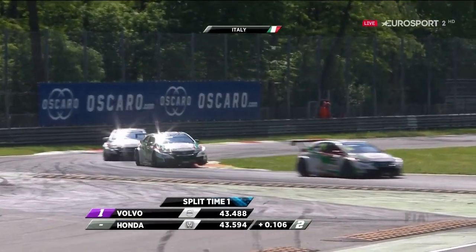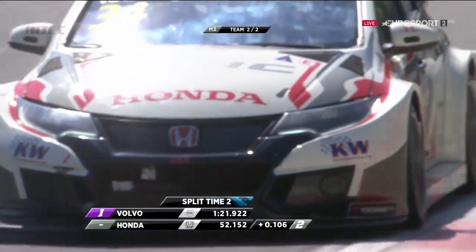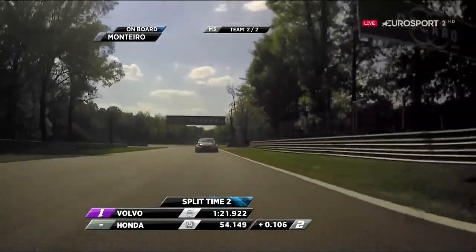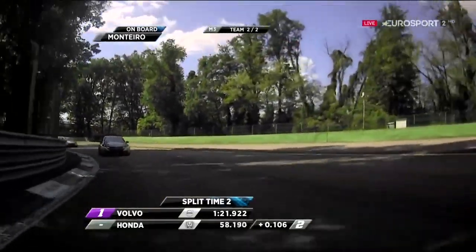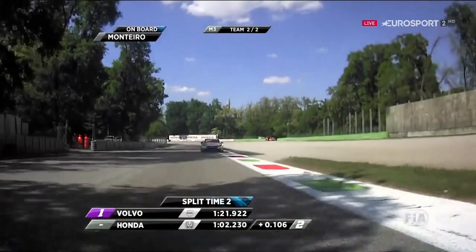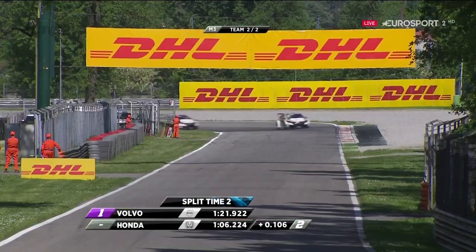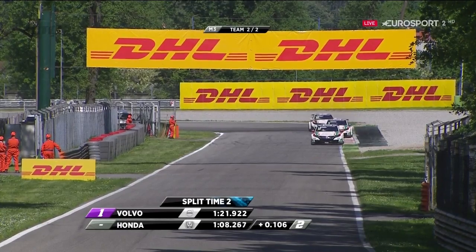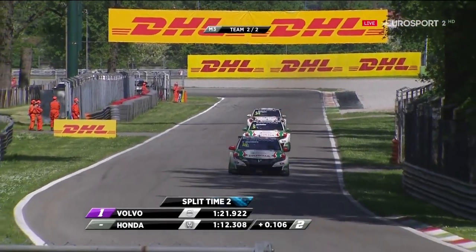Thiago looking quite twitchy under braking there as they got down to the Roggia. It's up to Thiago to make the pace now. He's got to get his head down and pin his ears back. Yeah, and pull the other two with him. Well, he's been the fastest of the three for most of the day. Michigami's keeping pace well.